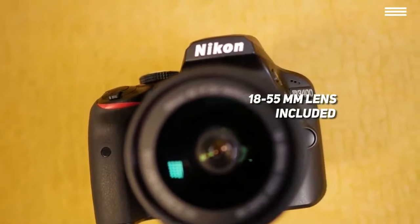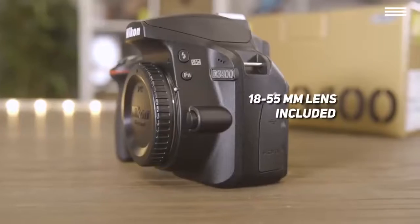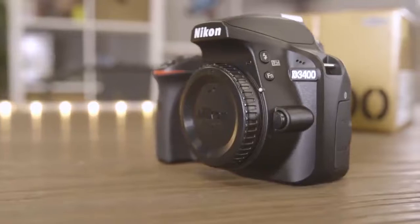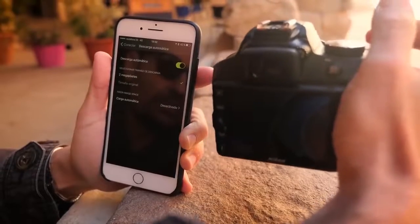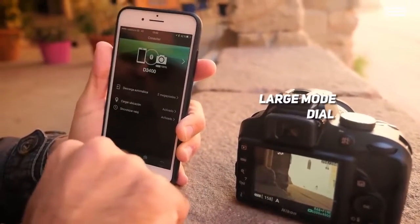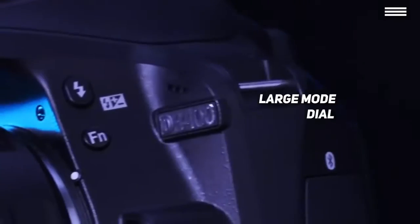The design is very retractable, and it allows you to fold the camera whenever you're not using it anymore. In order to do that, though, you will need to extend the lens first. D3400 has plenty of buttons, although not nearly as much as most other cameras. The key option here is a large mode dial. This feature offers a whole array of different features, and a beginner should try out all of them.